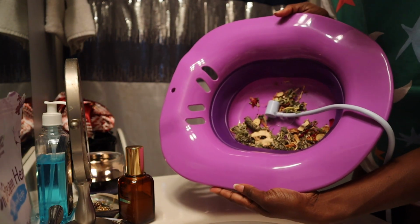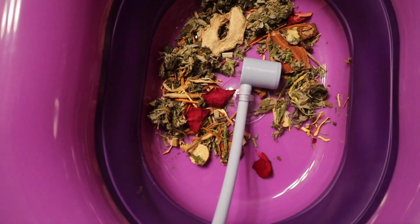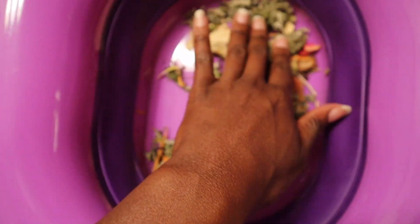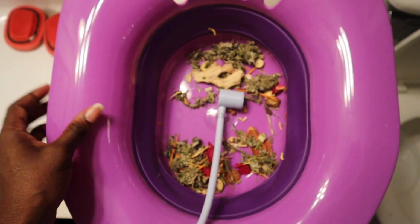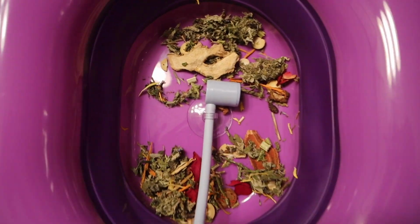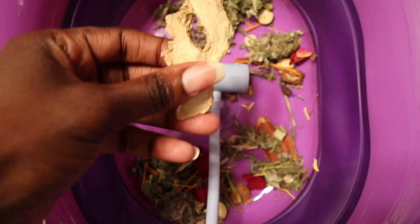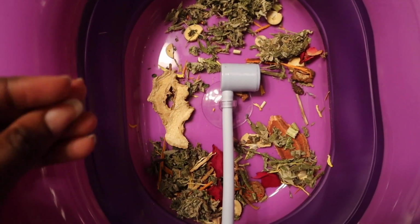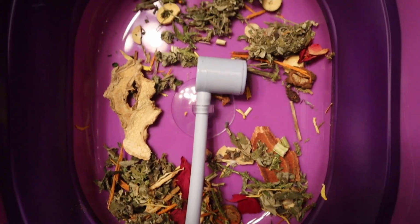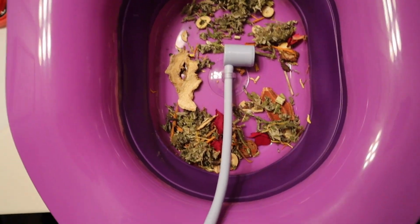This is what I have in here. Let me maybe give you a better angle. So this is what it's looking like in the bowl. Very interesting, that's for certain. I can't tell you what's what, but you've got this mushroomy looking piece here and a whole bunch of stuff, but it looks great. And now all I have to do is add my boiled water, so let me go grab that.